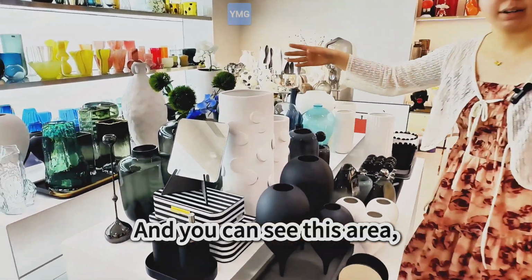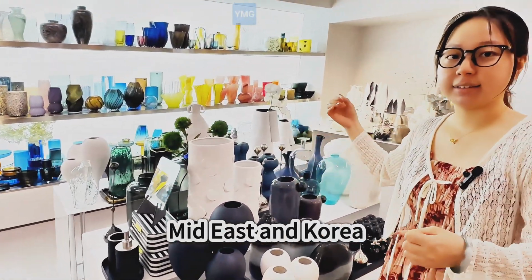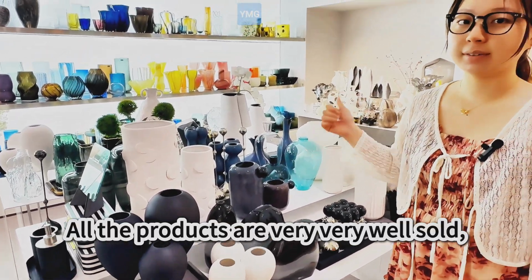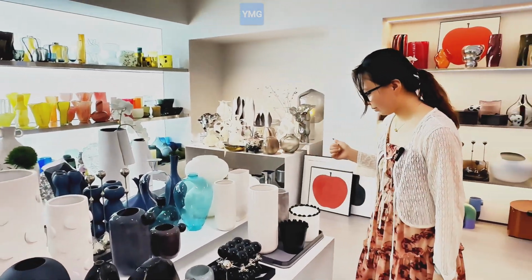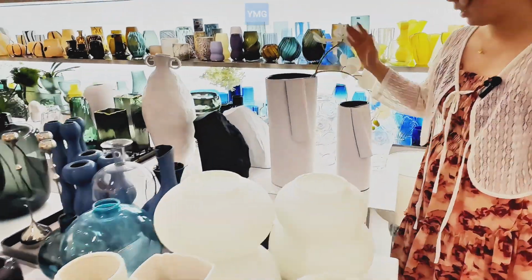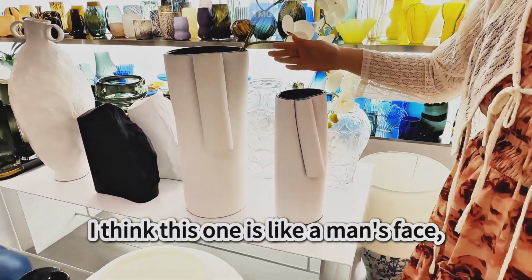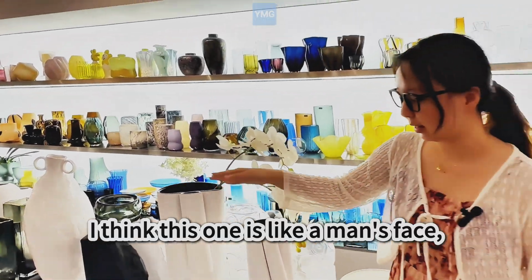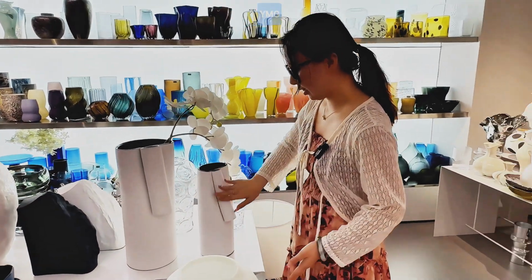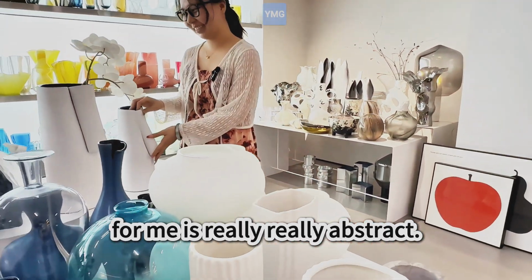And you can see this area. The boss said these products are exported to the Middle East and Korea and other countries. All the products sell very, very well. And the boss said this one sells the best. I think for me it's the abstract design. I think this one is like a man's face, and this one looks like a long nose. For me it's really abstract.